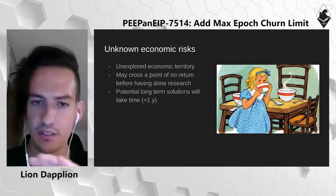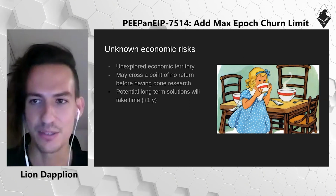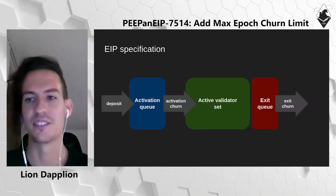There is also great literature. Dankrad did a great post about it and explains it way better than I. So check his Twitter, and let's get to the specification.